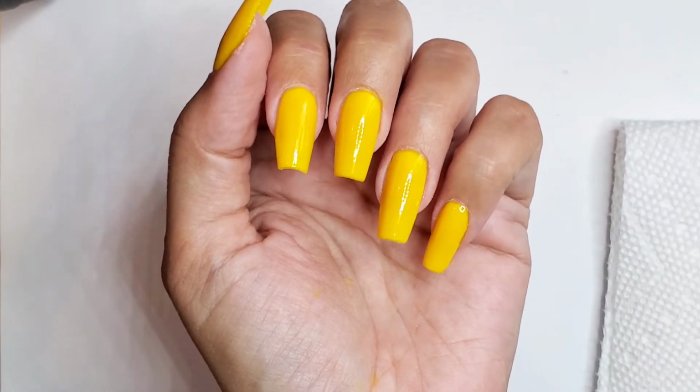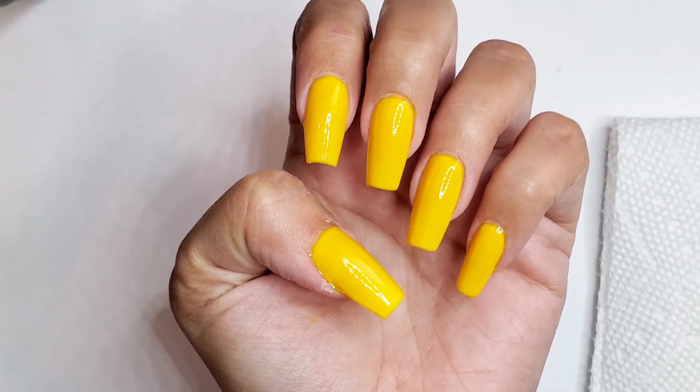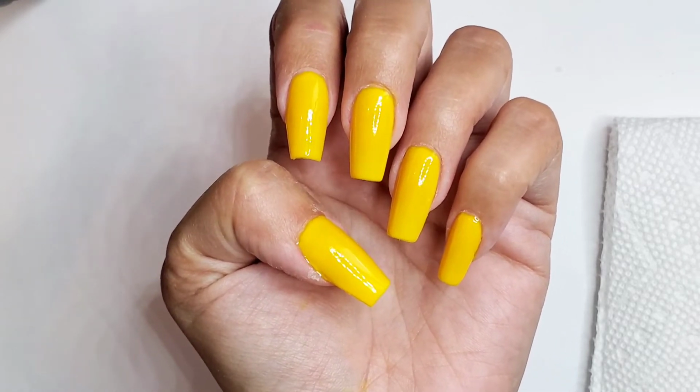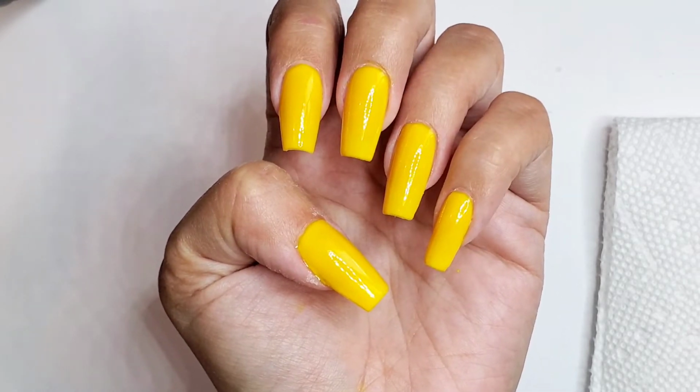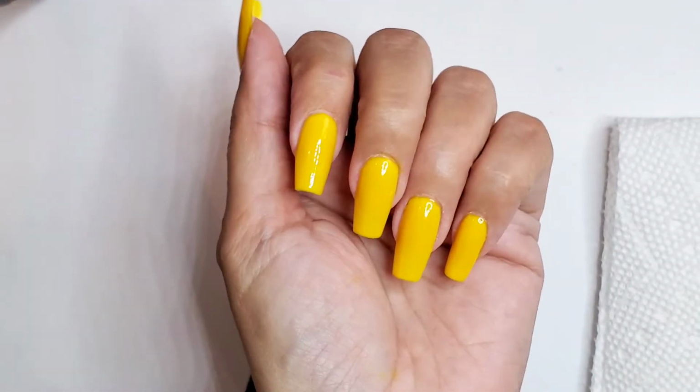Right, I did the second coat and this is how they look. I keep laughing because I keep staring at them. I'm not used to it. So the generator chose nail art. So what I'm going to do is I have to add black into this.